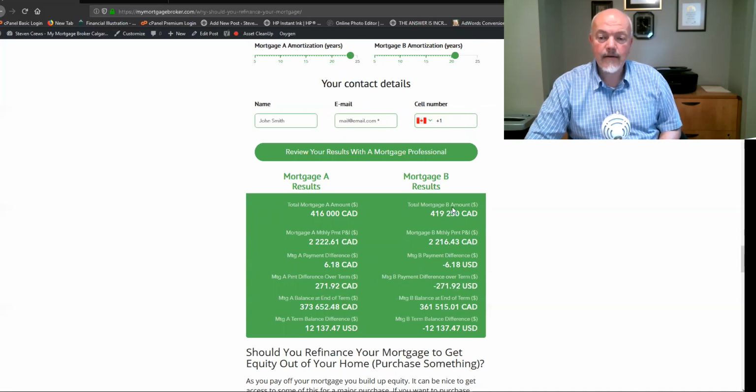At the end of 44 months, her mortgage balance will go from $416 down to $373, and for 419 to 361. So there's a $12,000 benefit for her to choose to pay the mortgage early and switch it to another bank with a better interest rate.